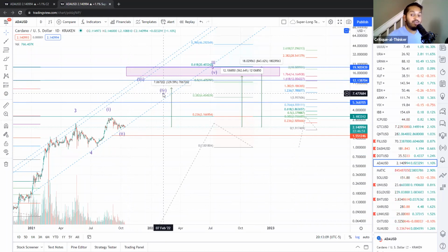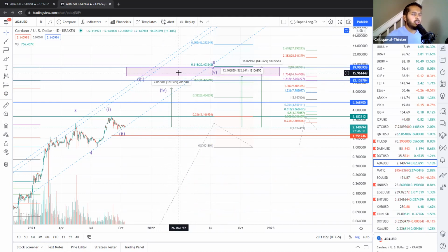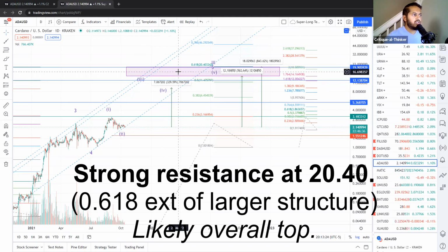in a subwave 4. After that subwave 4, provided that we hold, our subwave 5 will target between 14.16 and 18.51, which is marked with this purple box here. This range too coincides with a very strong resistance at the 0.618 extension of our larger 3-4 pattern. This 0.618 extension also has significance because it is a very common fifth wave target in Elliott wave analysis. So there's a lot of confluence here, and it would be very nice if we eventually topped out there.